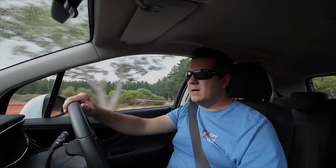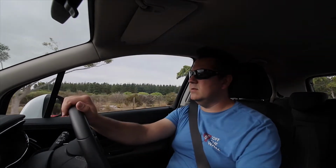It's also a really well-connected car. So the interface you get here comes with CarPlay. You can pair your phone via Bluetooth. There's just some really, really cool tech happening inside this Opel as well. And then the real kicker for me in this car is, despite having a 1.4 litre engine, stuck in roadworks.